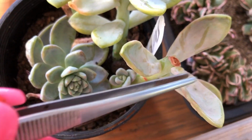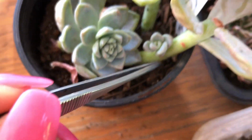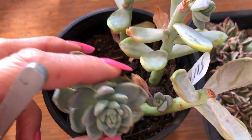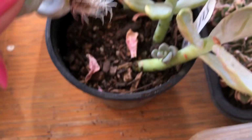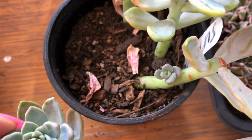This one was a regular stem, and that was its head. So that's thrown off a baby there. Yes, and that's its head. And although it's looking a little bit sad, it has thrown off lots of roots. So that's quite awesome.